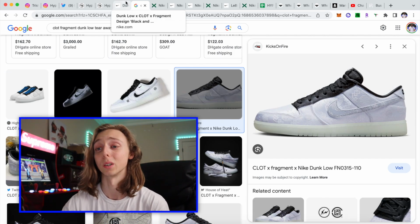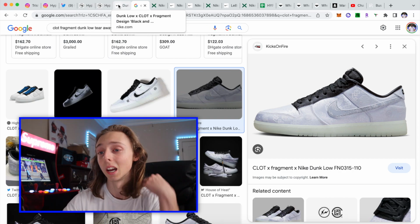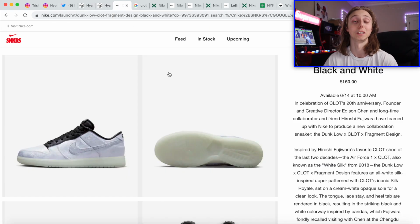So these are going to be hard to get, 100%. So make sure you guys are ready for this one. We're also going to have free ACO for members down below. So our botters are going to be running for some folks and making sure they cop and secure this release.